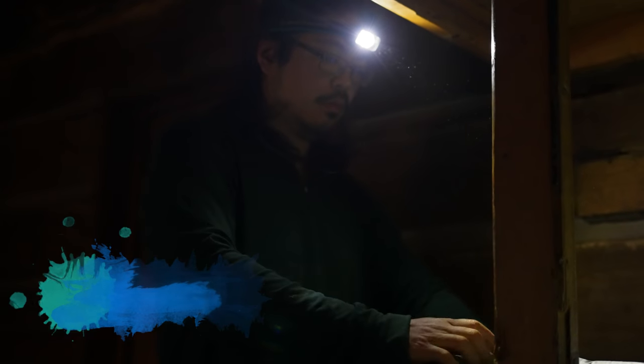In the quiet of the early morning, we packed up our gear and got ready for our 9-mile hike out.